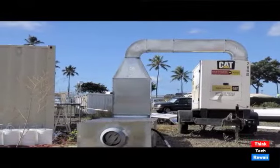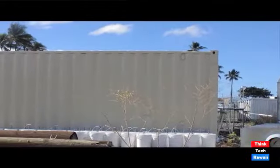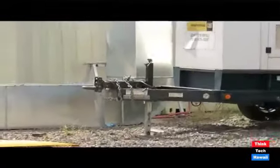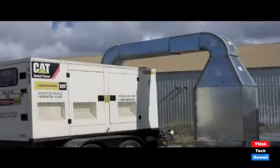And now this video here is showing a test we did using waste heat from a generator. That's a CAT 45 kilowatt diesel generator. And these generators actually produce a tremendous amount of waste heat. No engine can be 100% efficient, so nearly 50% of the energy is actually put into waste heat.